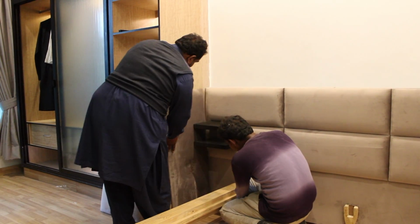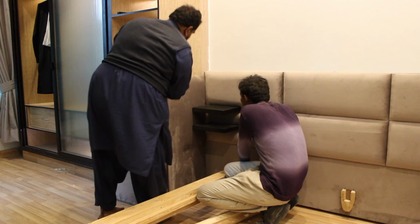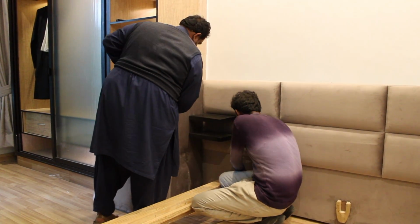So we pushed the bed towards the wall, sacrificed that 1 side table, and gave them this asymmetrical look for the bed. We couldn't give them a proper side table because of the small area that we had, but what we did was we installed these 2 small compact shelves on top of each other onto the main headboard. So what that did was that gave them that functional side table that they needed.